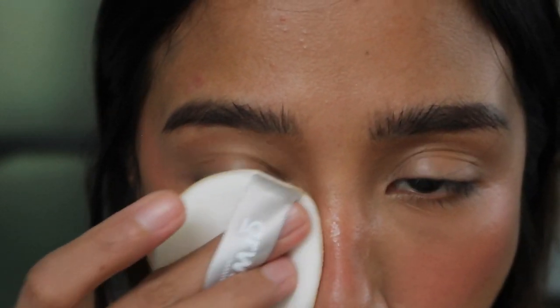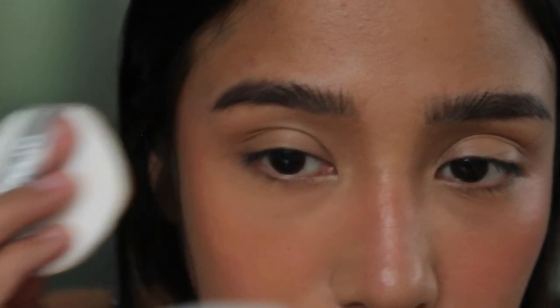Oy, grabe. Instant mattifying action. Do you see the difference? This is shiny, this is very matte. Nawala agad yung shine sa kabilang face ko. Isn't that amazing? I find that amazing.